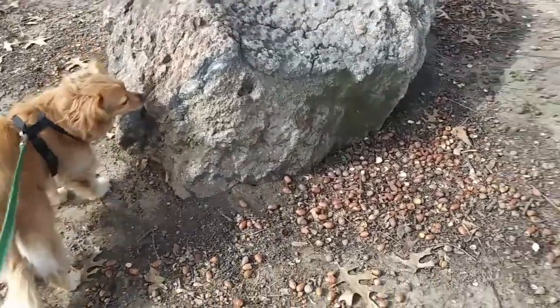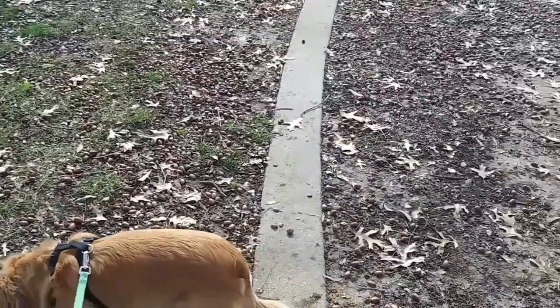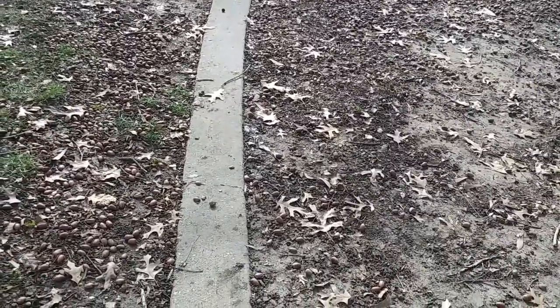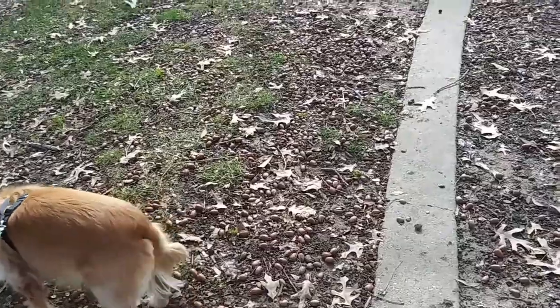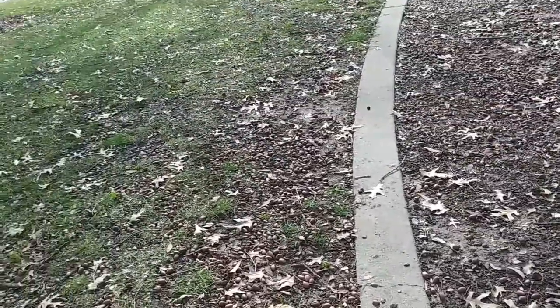Ants right there. Oh, you know what I was thinking? The reason that these are like this, they're drying. They've been put on this stuff where it gets hot and the sun is. These are actually being dried out. That's what I think, that they're being dried out.